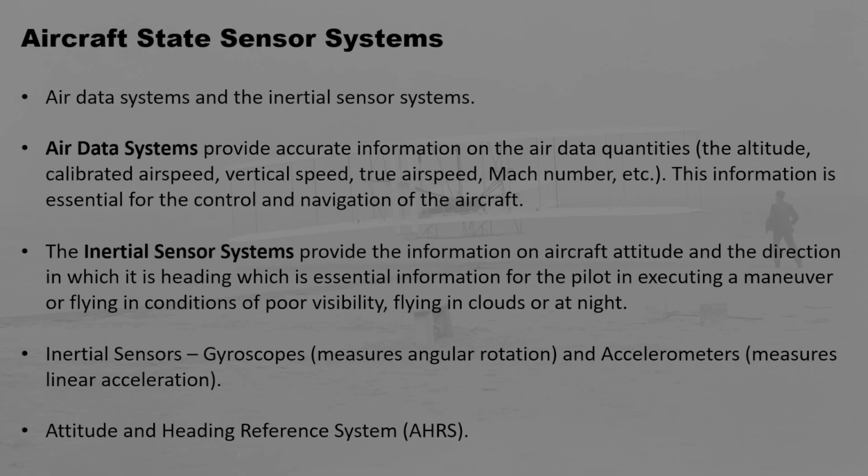Together with the aircraft velocity and position data, when we say position data, this is the ground speed, track angle, and latitude, longitude coordinates. The INS, in conjunction with the air data system, also provides the aircraft velocity vector information. The INS is thus a very important aircraft state sensor system. Remember, it is also completely self-contained and does not require any access to the outside world.